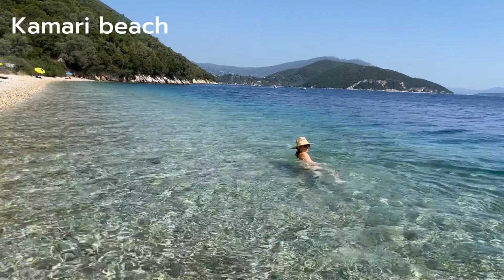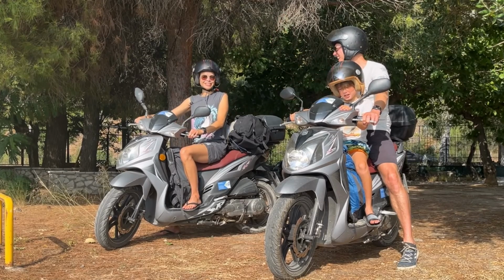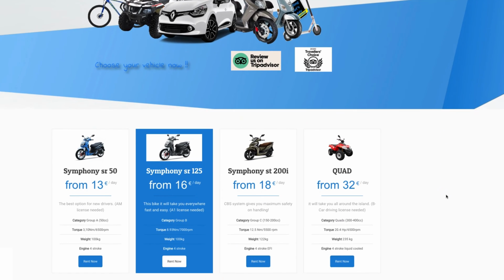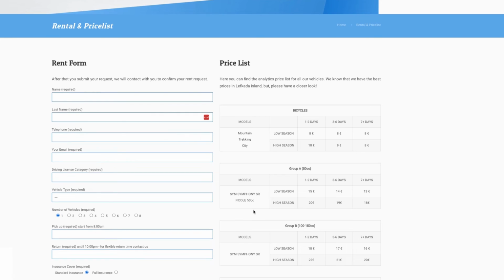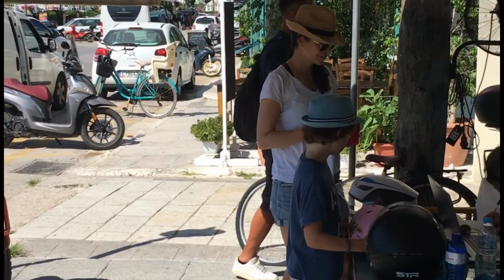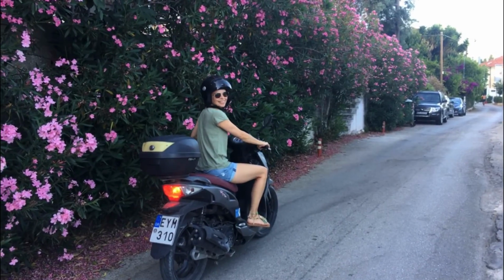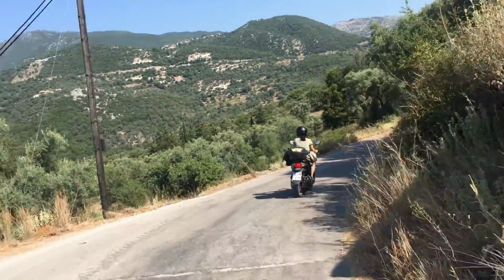For this road trip, we rented two 125cc motorbikes at Lefkada on Wheels. This rental company replied to our initial emails very quickly and was very helpful when we changed our booking upon arrival. Yeah. So initially we booked 2 times 50cc motorbikes because we thought that we were not allowed to drive a larger engine with just our car driving license. But then they explained that in Greece, you can rent a 125cc motorbike if you have your driver's license for more than 4 years. Well, that comes in handy. So that's what we did.